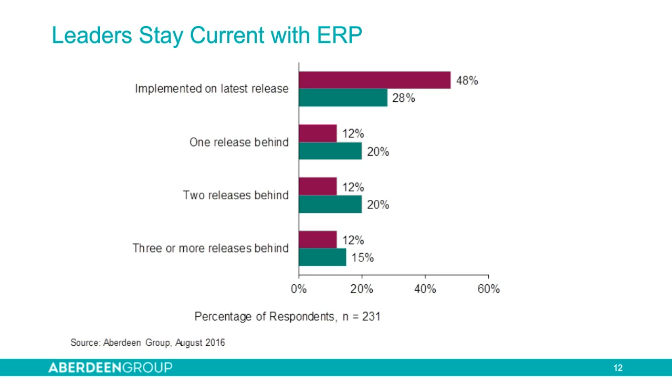So we do see that the followers are more likely to be a couple releases behind on their ERP, meaning that, yes, it's great that they have a solution in place, but they're really losing out by not enabling their solution itself to grow with their organization. And I think I'm going to show you on the next slide some of the ways in which these organizations are actually missing out by not staying on the current release of ERP.